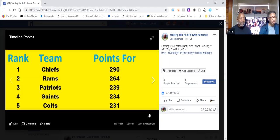So out of 32 teams, they're 23rd. They're in that bottom third or so in terms of defense. But that offense is an amazing thing. Let's look at your defenses now.